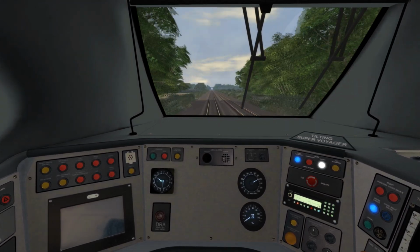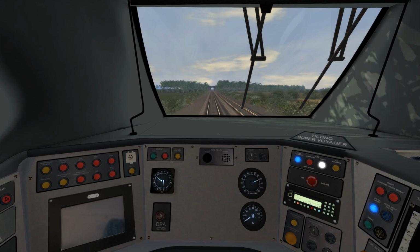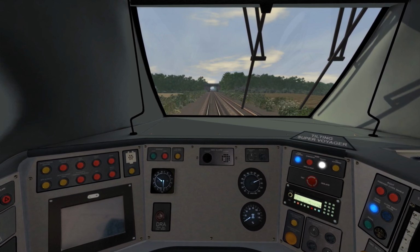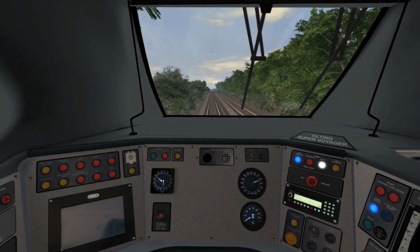So what I'm going to aim to do is just try and have a target speed here of 105 miles per hour, which seems a reasonable speed to be travelling along this section. This 110 mile per hour section is around 10 to 15 miles long, and it's the only section of this speed limit on the entire journey.